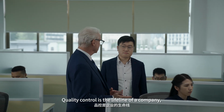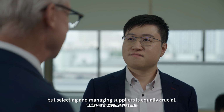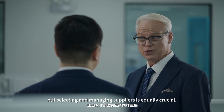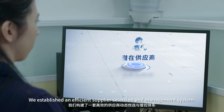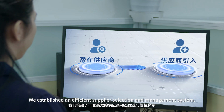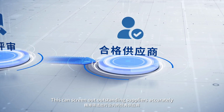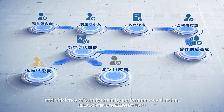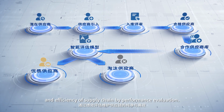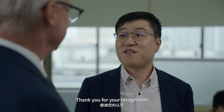Quality control is the lifeline of a company, but selecting and managing suppliers is equally crucial. Absolutely. We have established an efficient supplier selection and management system. This can screen out outstanding suppliers accurately and also maintain the integrity and efficiency of the supply chain through performance evaluations. Wow, you're doing great. Thank you for your recognition.